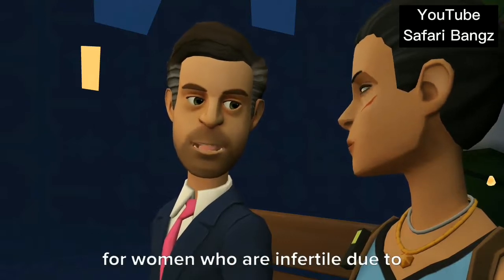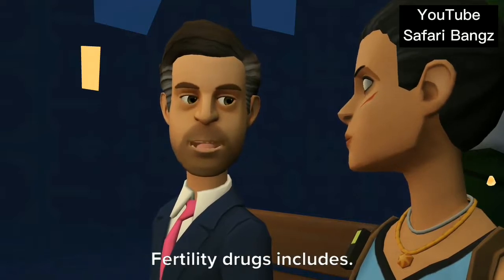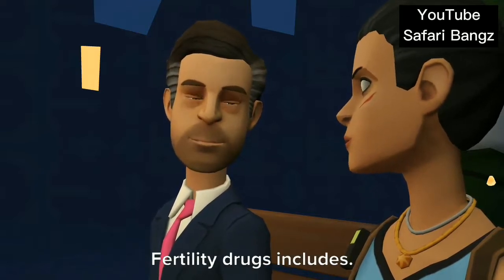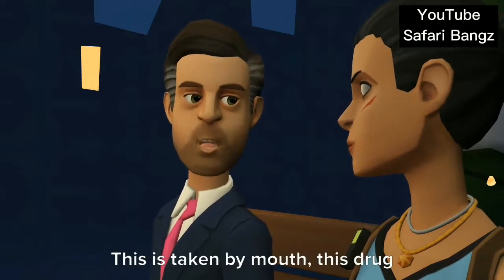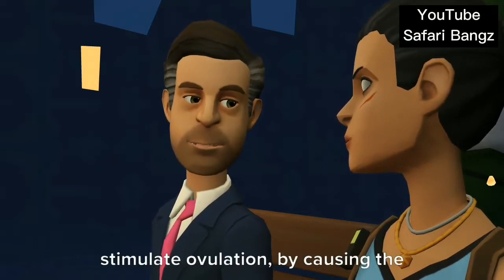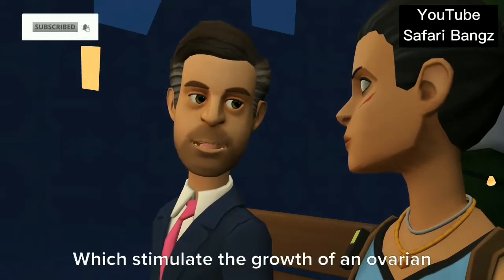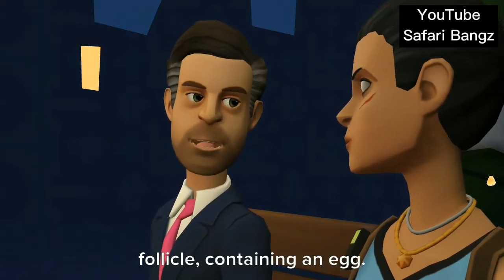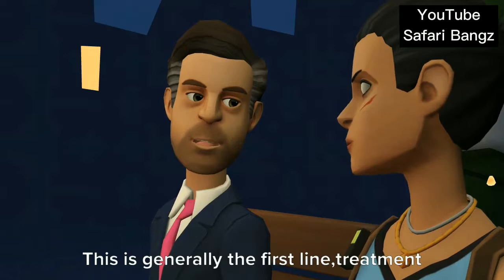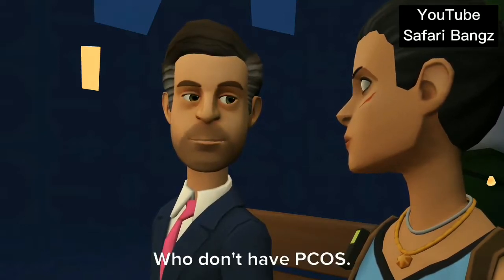Fertility drugs are the main treatment for women who are infertile due to ovulation disorder. Fertility drugs include: 1. Clomiphene citrate. This is taken by mouth. This drug stimulates ovulation by causing the pituitary gland to release more FSH and LH, which stimulate the growth of an ovarian follicle containing an egg. This is generally the first-line treatment for women younger than 39 who don't have PCOS.